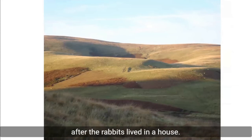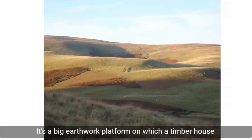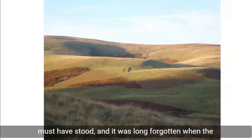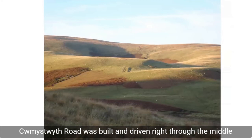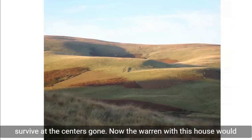who looked after the rabbits, lived in a house. And that is the warrener's house without any shadow of a doubt. It's a big earthwork platform on which a timber house must have stood. And it was long forgotten when the Cwmystwyth road was built and driven right through the middle of the house site. Either the 2 ends of the house will survive, but the centre's gone.